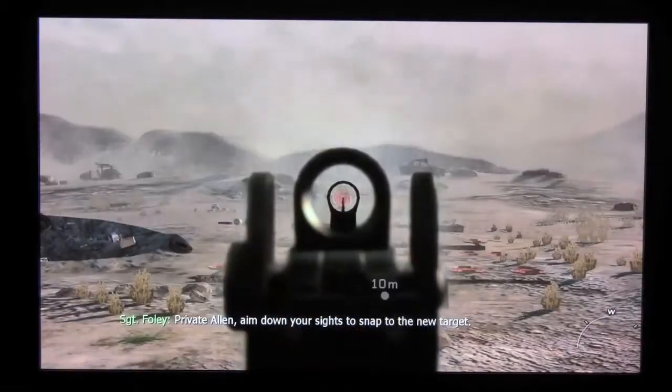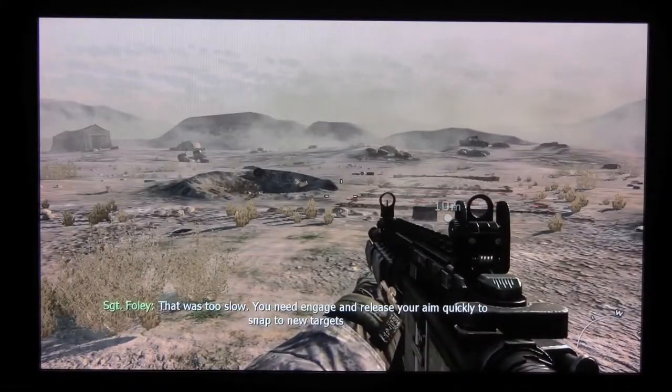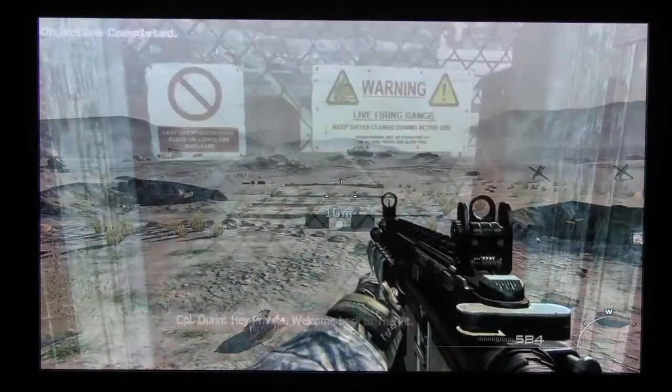Private Allen, aim down your sights to step to new targets. Shut up, bitch. That was too slow. You need to engage and release your aim quickly to step to new targets.